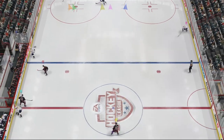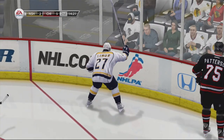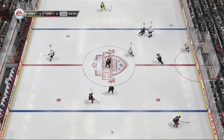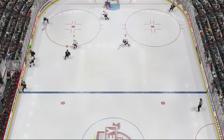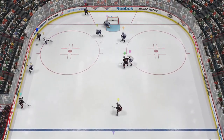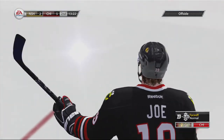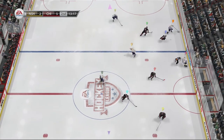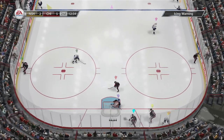Good poke check. Loose puck in the zone. He scores! And he's got a two-goal night as he puts it up on the board. Scored by number 27. Fada has a nice play to slow down the offense. Time of the goal. Picks it up in front. 39 seconds. Gains control. Face-off coming up. That whistles for the offside. Will be an icing call on the touch.